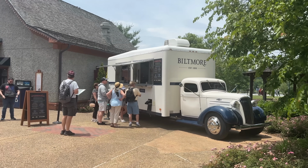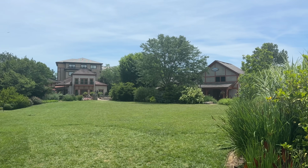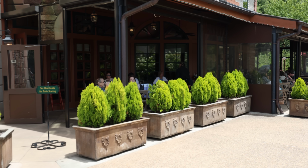So we wanted to eat at the smokehouse, which is the food truck, but there's lots of food options here in the creamery. You can get sandwiches. Cedric's Tavern is a full restaurant. And then when you go up near the winery, there's a bistro and another restaurant there. So there's a lot of food options. We were just in the mood for barbecue, and that did the job for us.